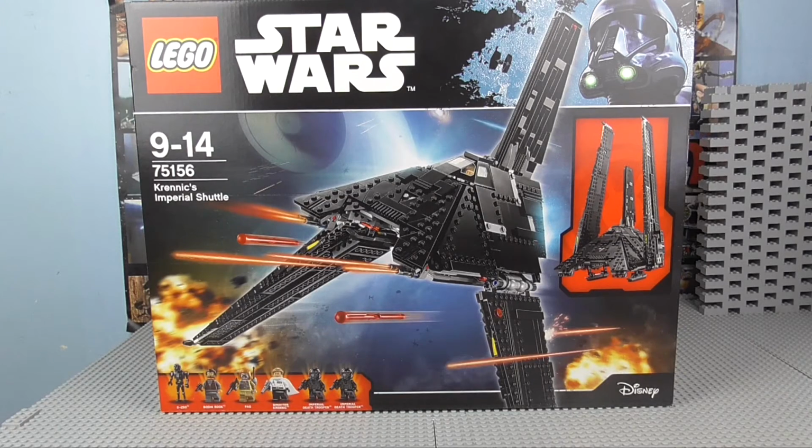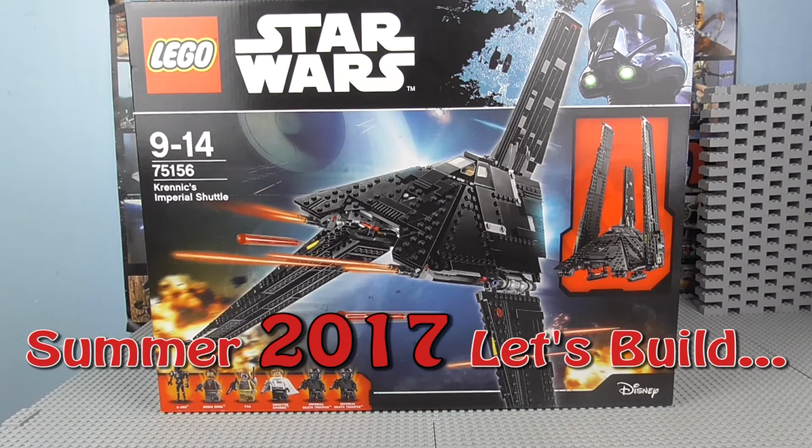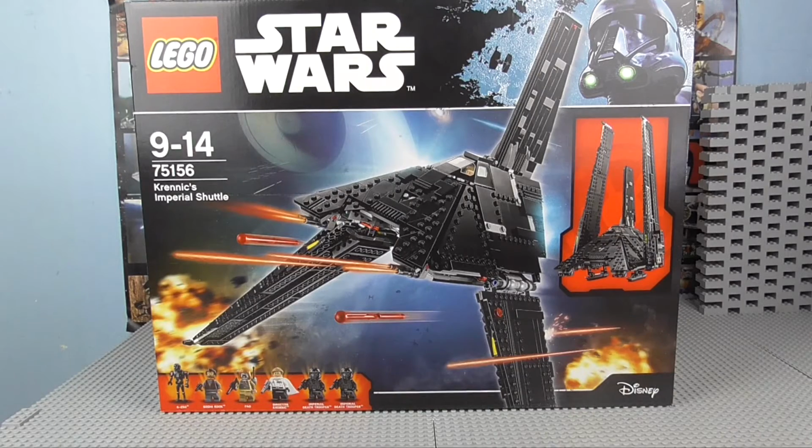Back with the LEGO Star Wars 2017 Summer Set, Let's Build. Back with the LEGO Star Wars Summer 2017, Let's Build. It's the wrong year. Krennic's Imperial Shuttle from last year.